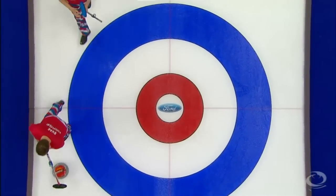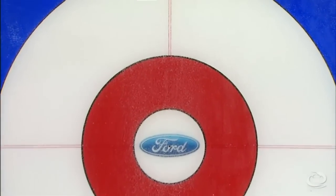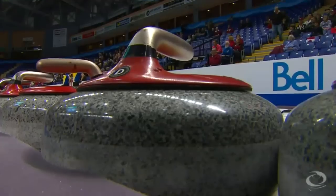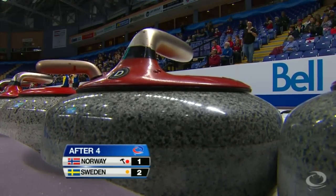So the hit and roll out for Thomas Ulsrud. It keeps the score the same. It'll remain 2-1 in favor of Sweden, as we'll head to the 5th end after this.